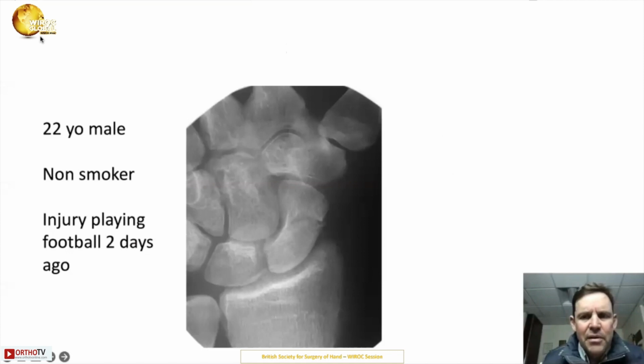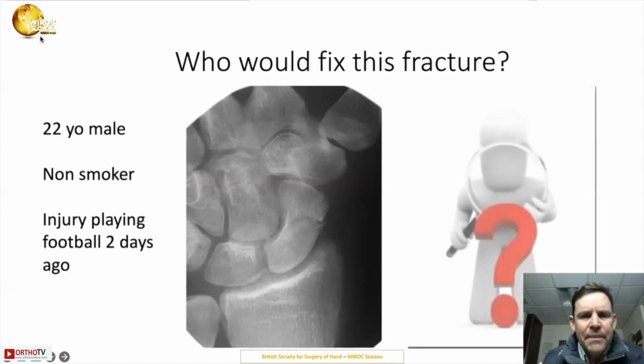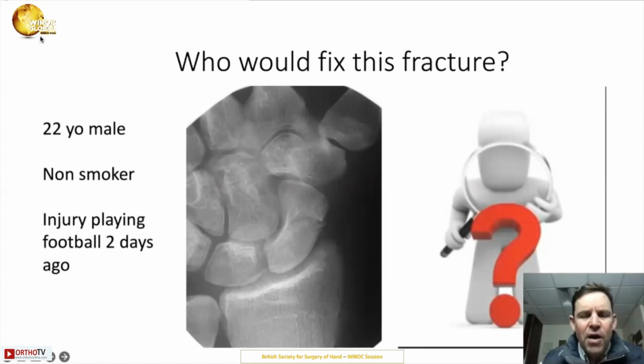So, here's a slightly displaced scaphoid waist fracture in a young man. Who would fix this fracture? If you would fix it, why would you fix it?